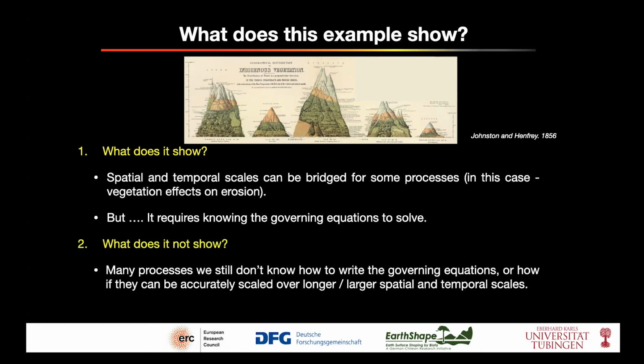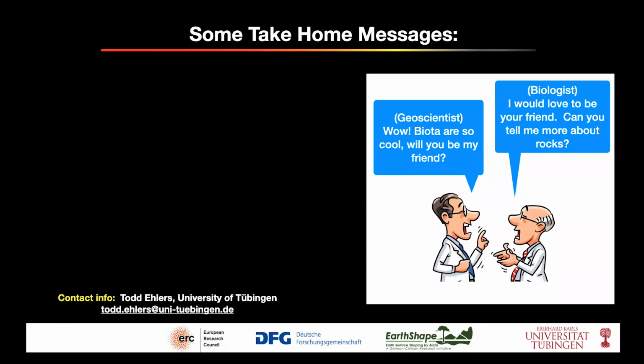And the catch is that what we don't actually know or get from this is that many processes that I highlighted in the first part of this talk, for example, the rates of fungal weathering, how fast is it, or rates of biotic versus abiotic breakdown of rocks, we don't have the equations. We don't even know what they are yet in order to be able to try and bridge across these different timescales here. So there's a lot of room here for future work and activities that can be conducted to understand the interaction between these different processes here.